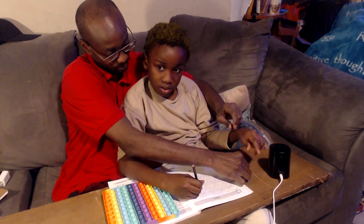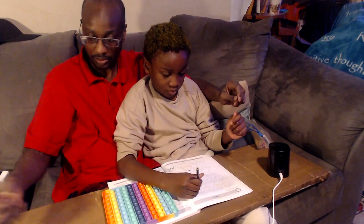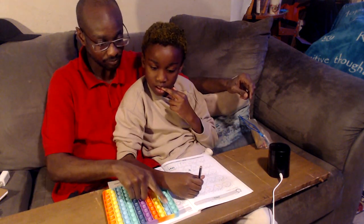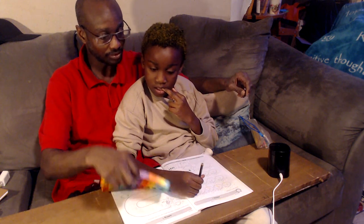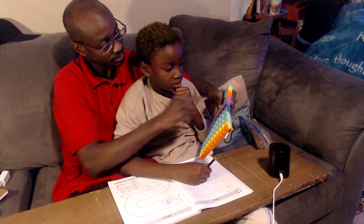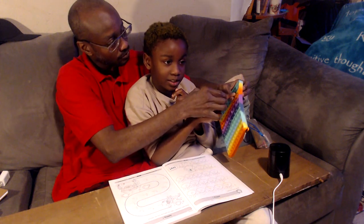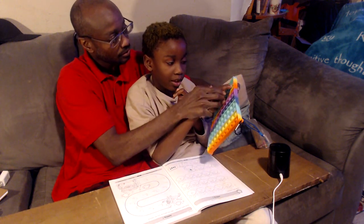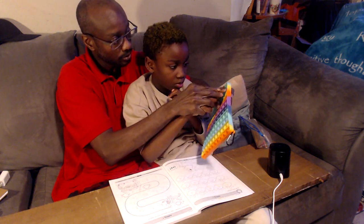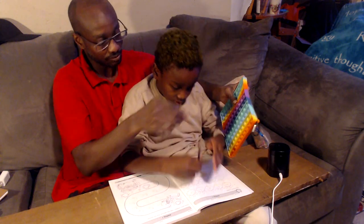2 plus 1 equals. What's the next number after 2? Two plus one more. Look at your number line. Look. 2 plus 1 is 3. All right.